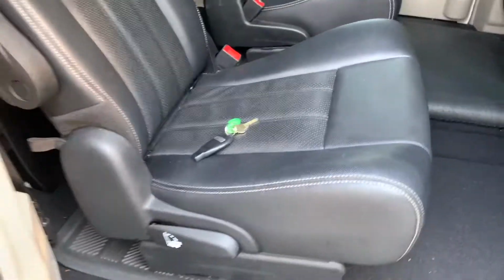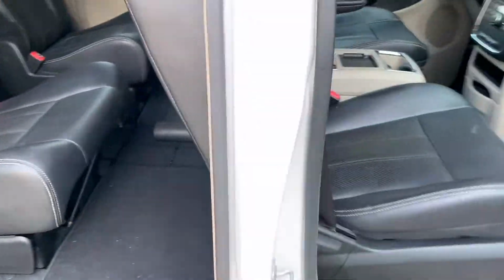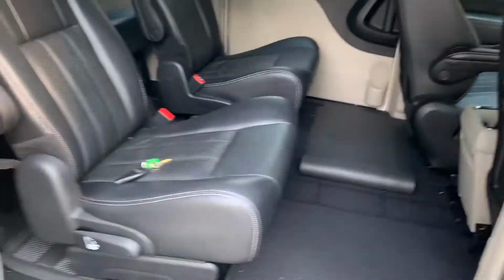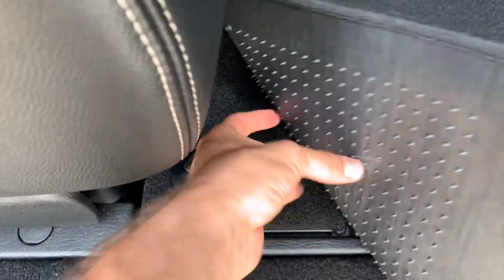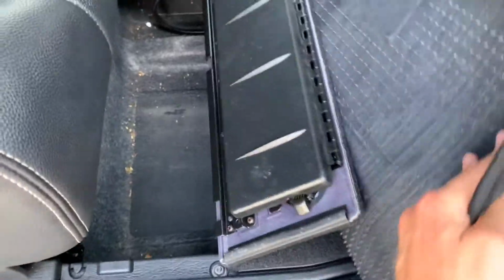And if you want the Stow 'n Go to work fine, you gotta move the front seat all the way up. I'm picking the passenger side just because the driver side has automatic adjustments, which is kind of a hassle because it does take a while to move the seats up. So how this works is you just lift this up here, just like that, and that just opens this up. Just like that. And this is truly one touch, if you will. It just kind of hangs itself there.